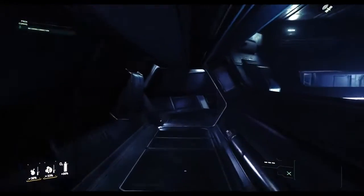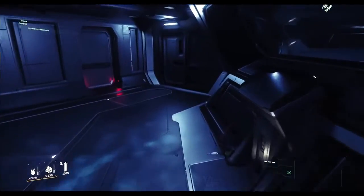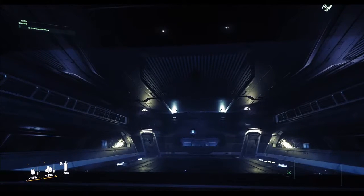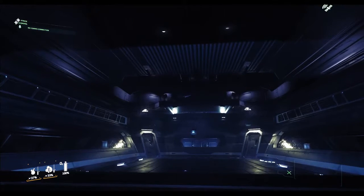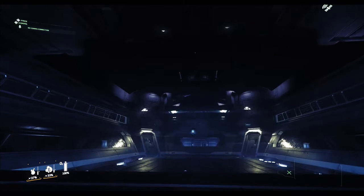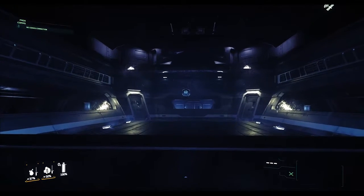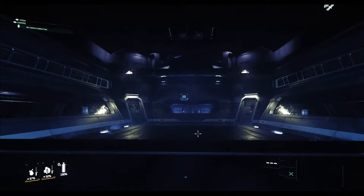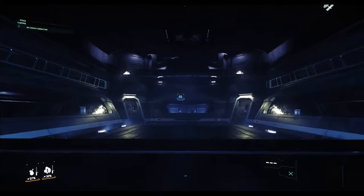But if we run down here real quick, we can activate this using this little console here. You literally just click it and it opens up. And once it's fully open, you can park your ship in there. Now, if you're in space, you can walk in the area within this little, I guess it's a hangar bay. If you're going through light speed and the doors happen to be open, you, I believe, can still go in here, and it doesn't actually affect you.